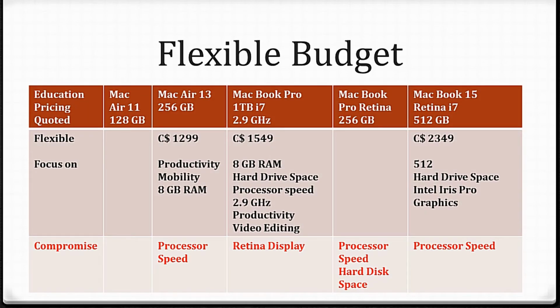The next type, if you're looking at a flexible budget, then what would be your choices? I would go with a MacBook Air 13-inch, 256 GB. The price is $1299. The primary focus would be on productivity and mobility, and it has 8 GB RAM, so it makes the processing really fast. So your software opens up faster. You can watch video without any problems.